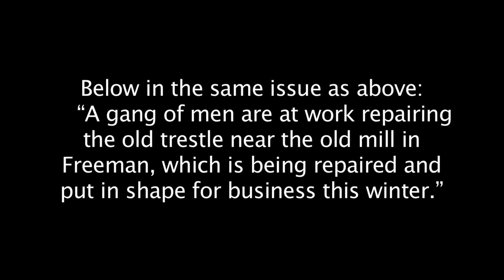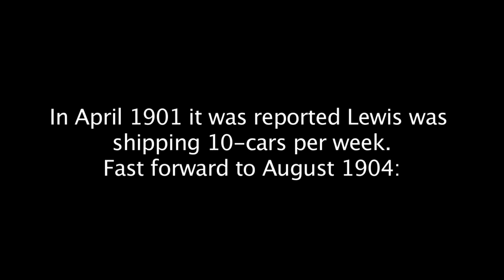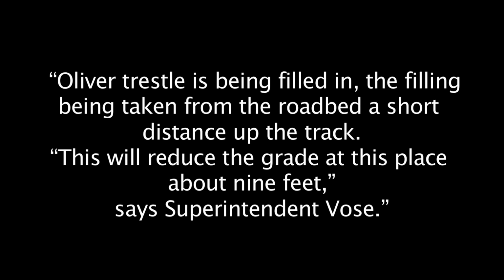Below in the same issue as the above, a gang of men are at work repairing the old trestle near the old mill in Freeman, which is being repaired and put in shape for business this winter. In April 1901, it was reported Carl Lewis was shipping 10 cars per week. Fast forward to August 1904. Oliver Trestle is being filled in. The fill-in being taken from the roadbed a short distance up the track. This will reduce the grade at this place about 9 feet, says Superintendent Vos.